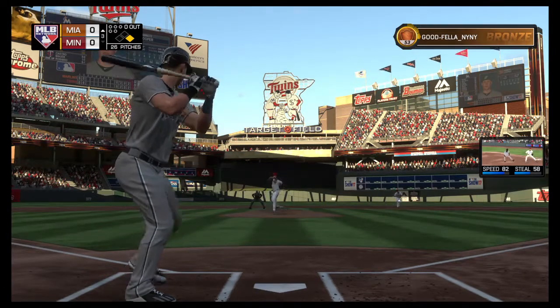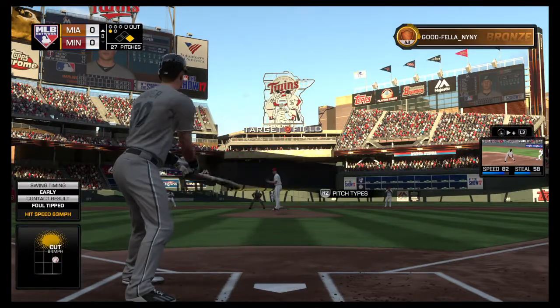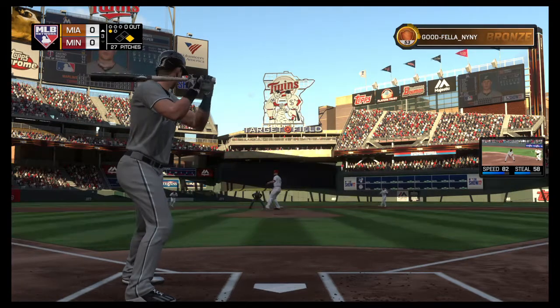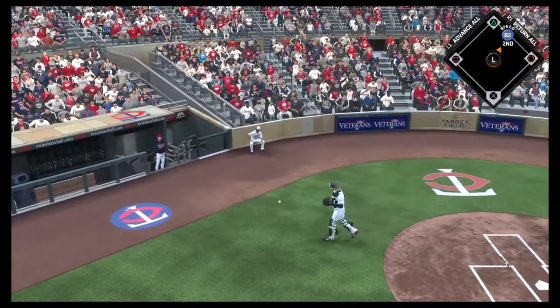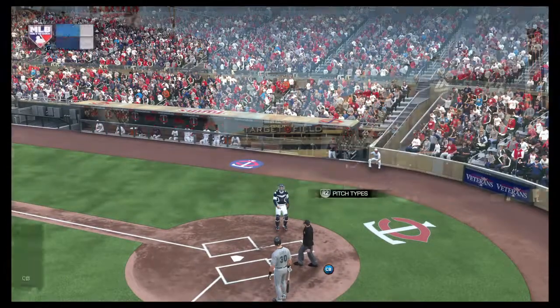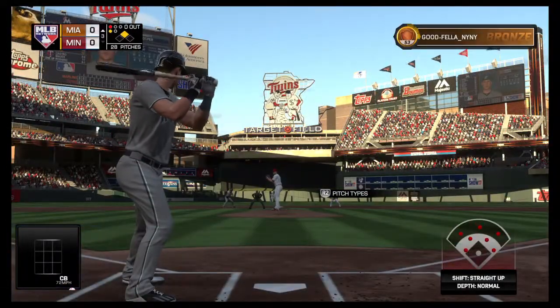First offering on its way. And here's a cut fastball to start things out as it's chopped foul at the plate. Ready with the 0-1 pitch. Curveball bounces, and this one gets away. And forget about the double play now as he'll move up to second here on the wild pitch.